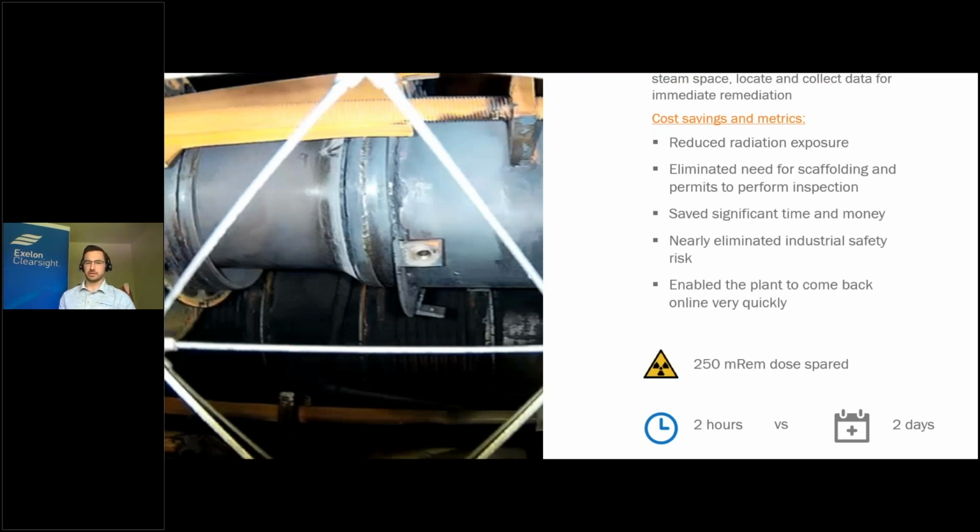During this next mission, we were actually dispatched on a Friday evening. We received an emergent request from a site in the central United States who went into a forced outage because of a blown expansion joint. They didn't know the location of the blowout, and they were planning to spend approximately 2 days to upscaffold that condenser, go in, identify the blown expansion joint, and then replace it.